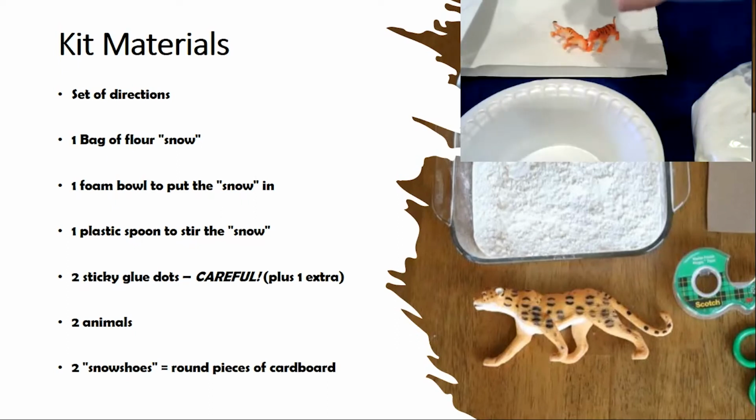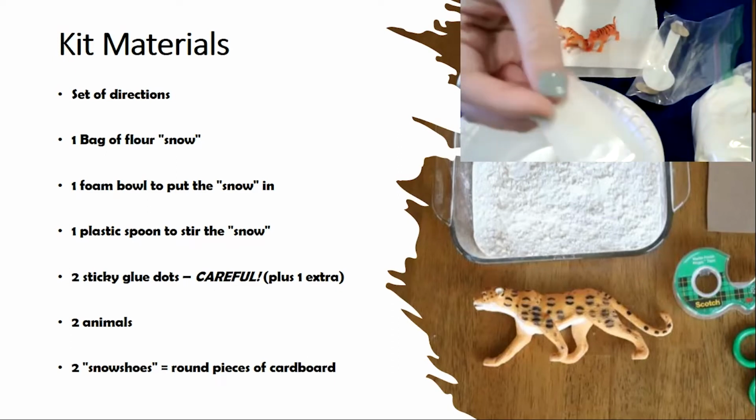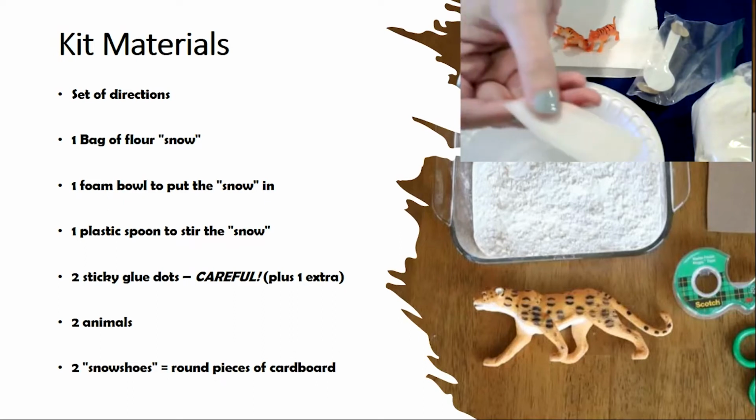You should have 3 glue dots. Glue dots are just like little sticky, almost like tape, but they're really sticky. You have 3 of them in case you make a mistake. You only need 2 today.